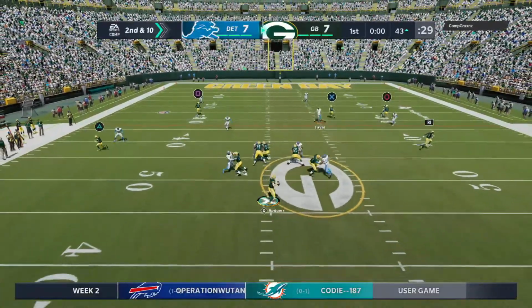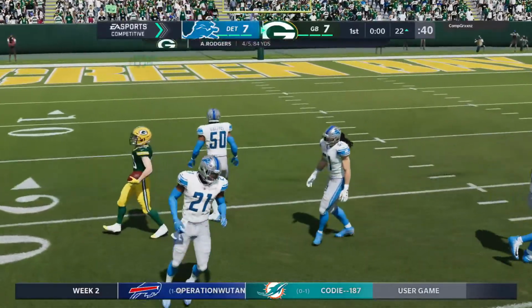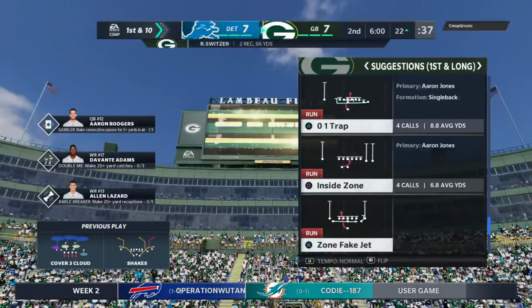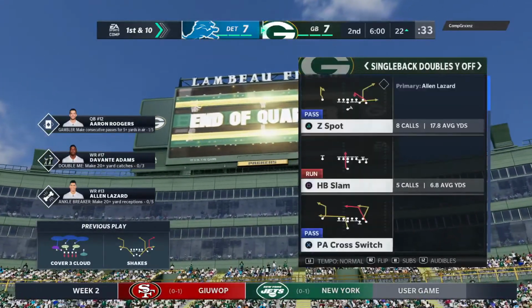Rodgers will try again on 2nd down. He'll get this one to Switzer. And he's finally taken down, and it's a big gain there on what will turn out to be the final play of this first quarter.